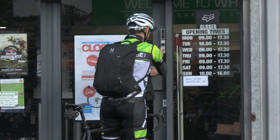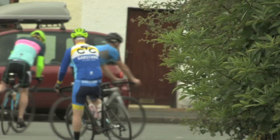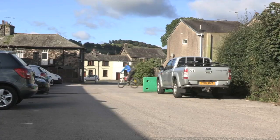Yeah, we're based as the UK's largest cycle store. We've been in existence for the last 25 years. We're based here in Staveley, which is a true destination for cycling. It's a real good hub of cycling. We've got loads going on. We've got the hills, obviously, we've got the Lake District. And it's become a real mainstay of the cycle industry.